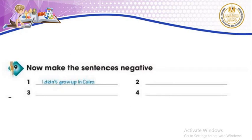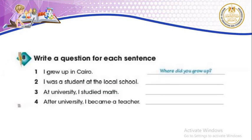We have here, we will make the sentence negative. The sentences that were in front of us a little while ago, we will change into negative. I was a student at the local school.